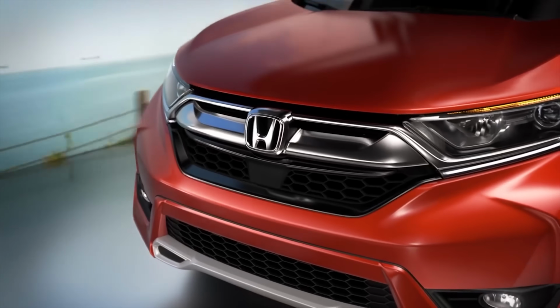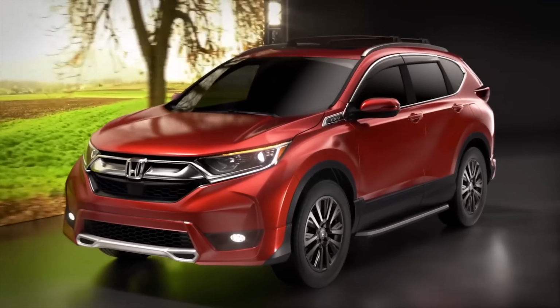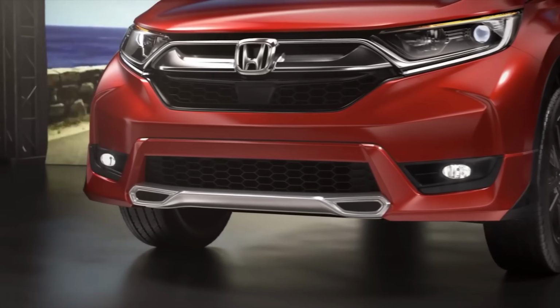You can see Honda's reaction in its fifth generation. The CR-V became more masculine than previous generations. It was bigger, had sharper lines, and looked more aggressive.